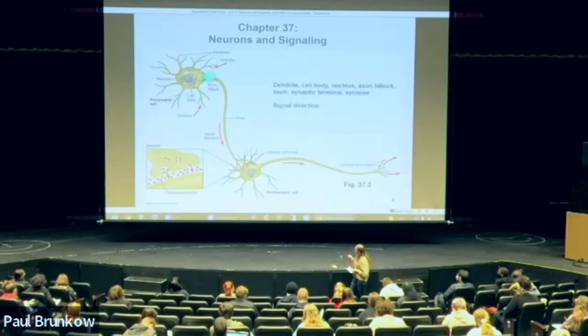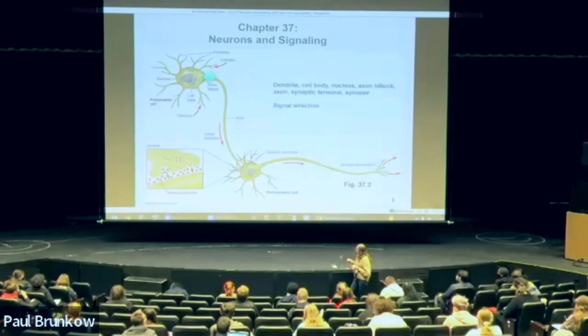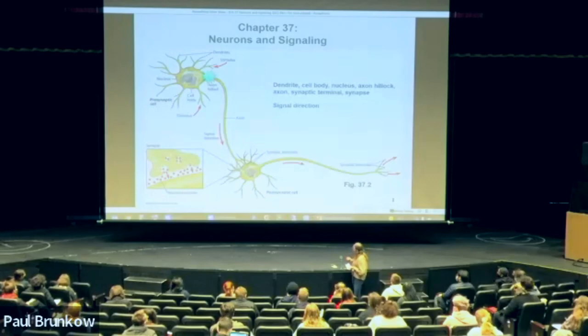The axon hillock is what starts the signal that then gets transferred down the axon, which is the long part of the cell. It ends down here at the end in little projections called synaptic terminals. Here is a close-up of what's happening right here. This part is the synaptic terminal of this cell, and this would be the membrane of the next cell that it's talking to. In between the two is this gap area, and that's called the synapse. We'll get into more of what that is later on.